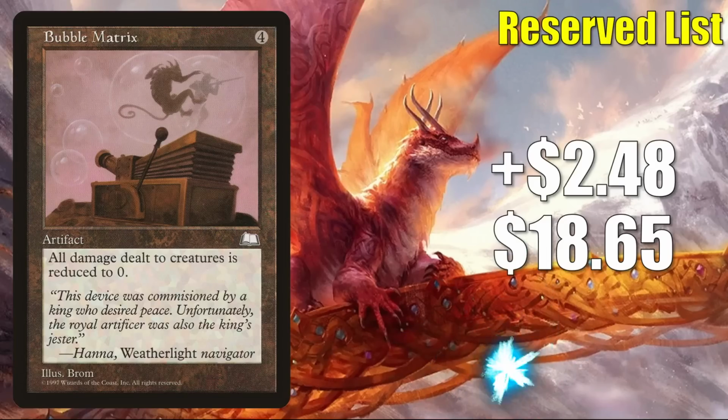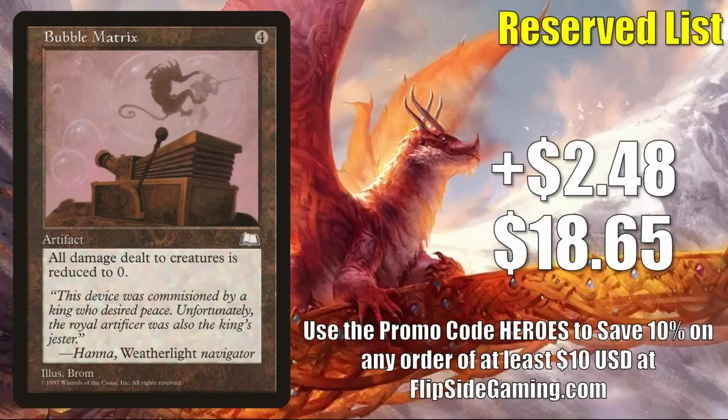Number 5 is Bubble Matrix, up $2.48 this week to $18.65. That is a 15% increase. This currently gets a little Commander play in some different builds, but it does look like a targeted reserve list buyout.